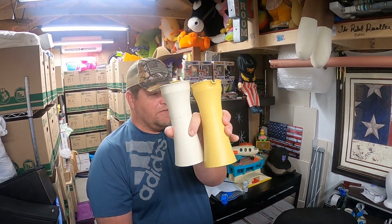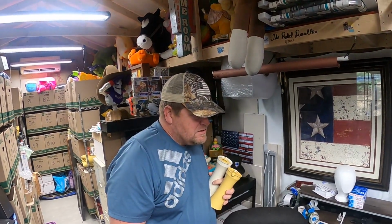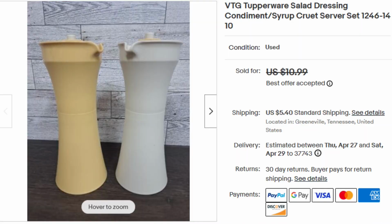Okay, we also have some vintage Tupperware condiment containers. She has, the set is 1246-1410. I'm not sure if that's 2 different ones or one. This set sold for $10, and I'm pretty sure that she probably paid 50 cents for them. So not too bad of a profit on those.